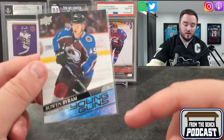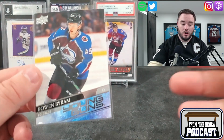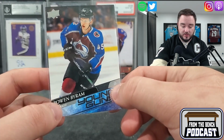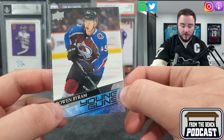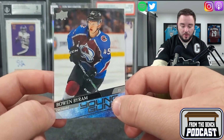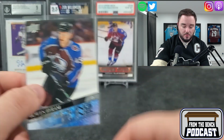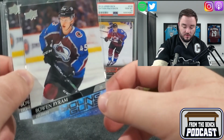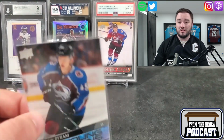On this one, it would not pass my visual eye test on centering. So how are you going to figure out centering? On a Young Gun, especially this year, you're going to look over here where the position is. So this one's obviously the D. The space between the edge of that and the edge of the card, and then the first letter of their name, the Bowen Byram. You can tell this is a very small distance over here, and this is way more. When you compare it to this, it looks pretty even right there to right there. Those look similar. So that's one of the things you're going to look at first.